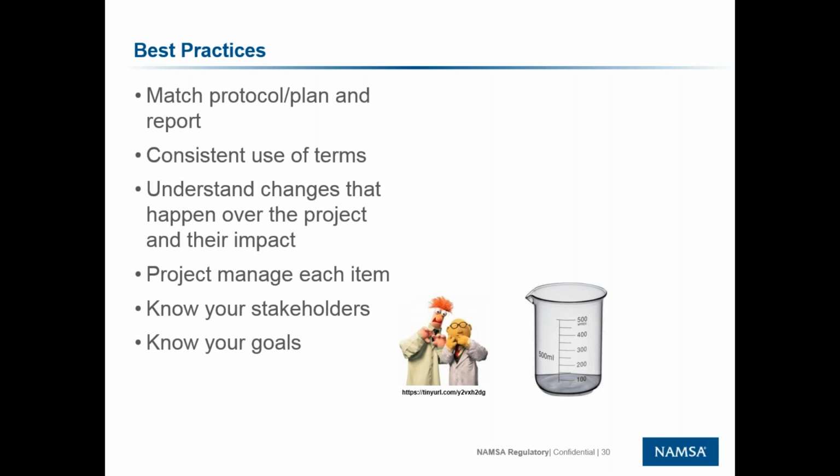Understand the changes that happen to your project over time. Sometimes things change. You started with a tray in a tray design and you switch to a pouch in a pouch design. You might have some overlap of those testing. You need to understand where those happen and their impact on the submission. You need to project that, obviously, through everything that goes into your submission. Don't leave anything up to chance.